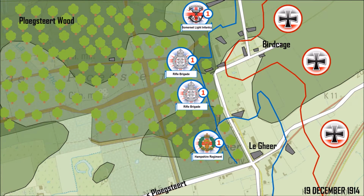The attack would be performed by the 1st Rifle Brigade and the 1st Somerset Light Infantry. Supporting fire would be given by the 1st Hampshire Regiment and the 1st East Lancashire Regiment.